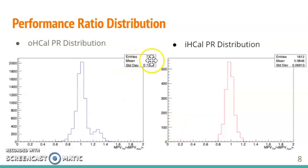We have in total 7,760 entries for the outer HCal. We already finished the testing. For the inner HCal here, we just have 1,812 entries. We are about 30% done, and hopefully by this summer 2021, we can finish all the inner HCal PR testing as well. So far so good. Most of those bins are located at 1, which is what we want, as many similarly performing tiles as possible.